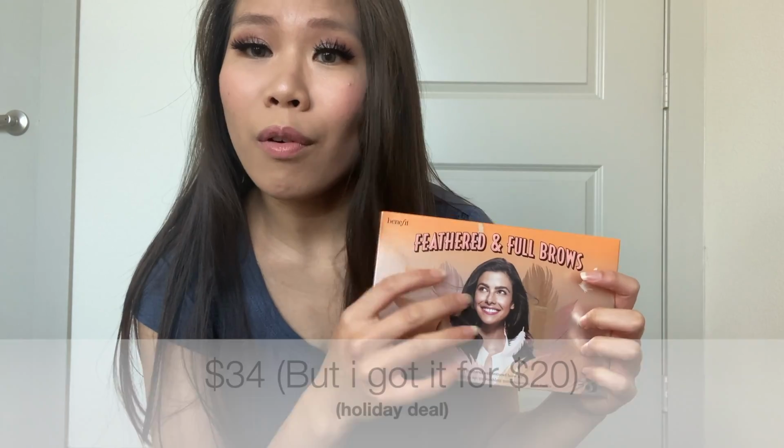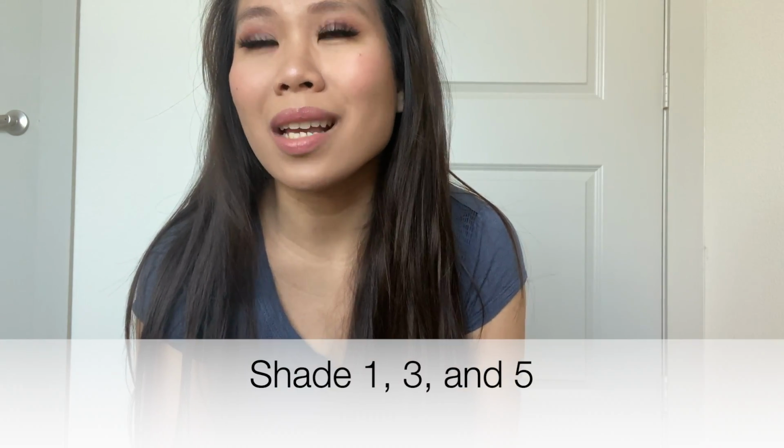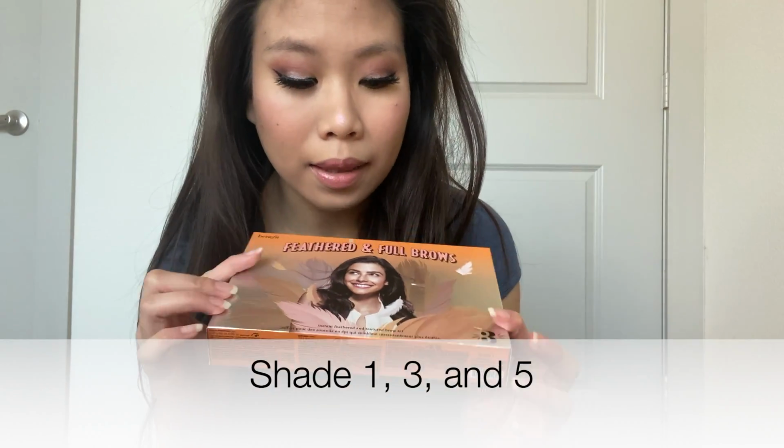So I actually purchased this at Sephora. They were having a special at the time, and I think this retails for like $34. I'll put the real price. Ended up getting it for $20. So I said, oh my god, it's a steal. Let me go get it. At the time they had 3 different shades, I think a 1, a 3, and a 5. I did get it in the shade number 3, so let's open it.